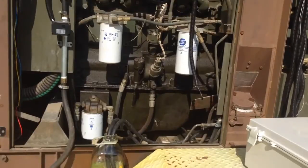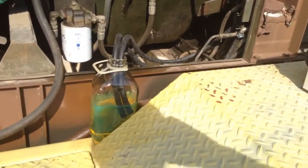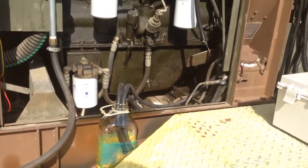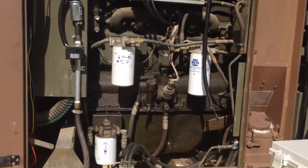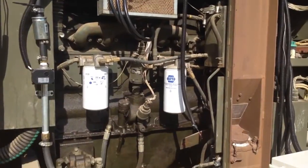So there you have it. There's a real world scenario that shows actual fuel savings when running on pipeline natural gas on this big military 30 kilowatt generator.